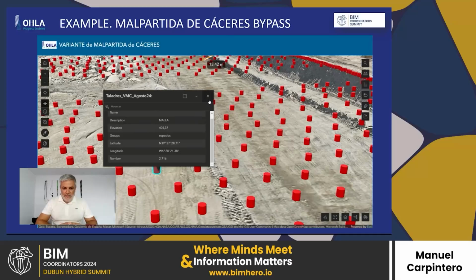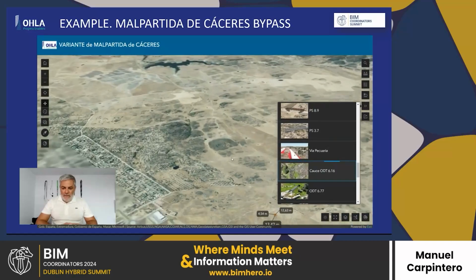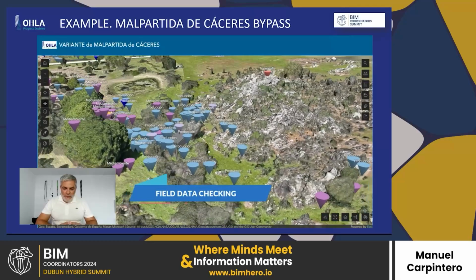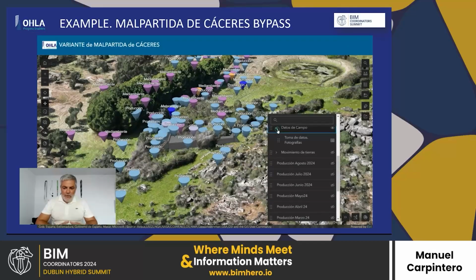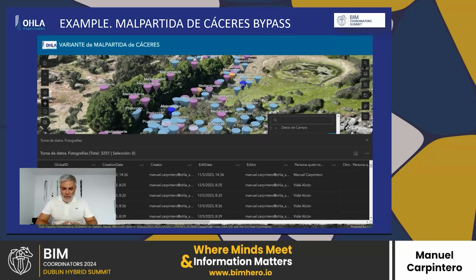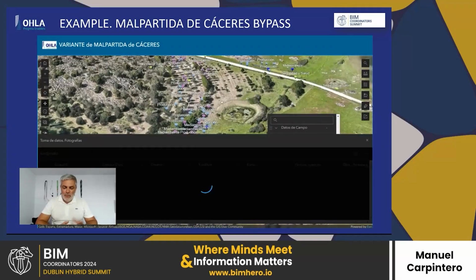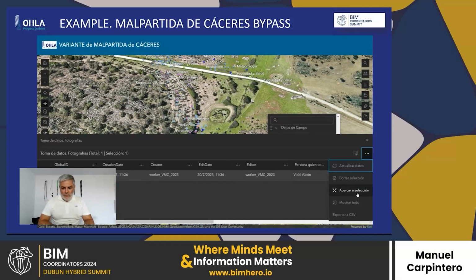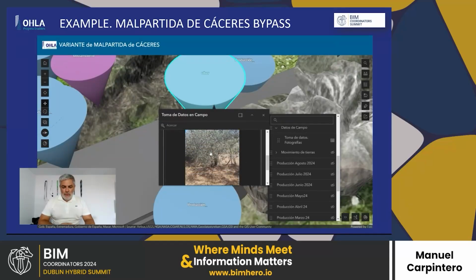Here we have the documents and the data. Another thing we have is how to handle the field data in this model viewer we were talking about before. Here we have all the data embedded with all the models and the drones, and you can consult it the same way that I showed you before. You can even export this database if you want to use it on your computer. Also, you can navigate easily, the same way that I showed you in the other case.